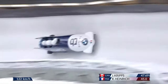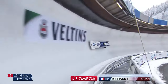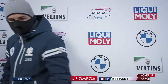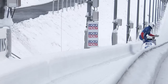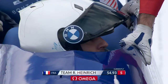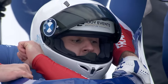Whoa, big skid. That's going to cost him a little bit of time. 5,800 back. And Heinrich across the line in fifth position. So Justin Cripps, the leader from Benny Meyer, Christoph Hafer. And Roman Heinrich drops in behind Ivo de Brown by 0.06 of a second.